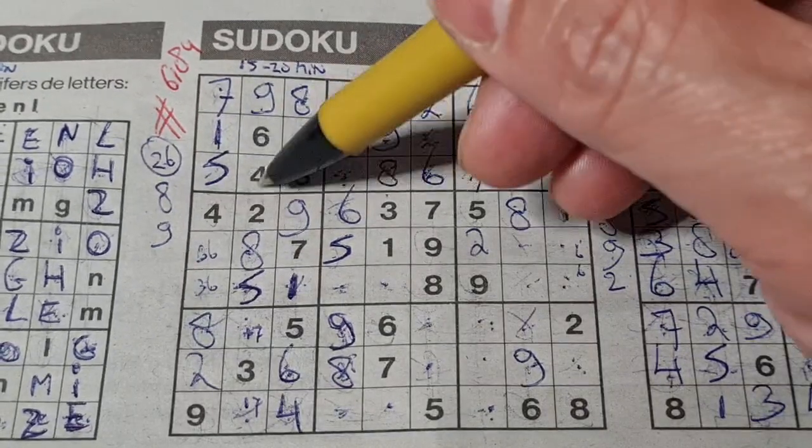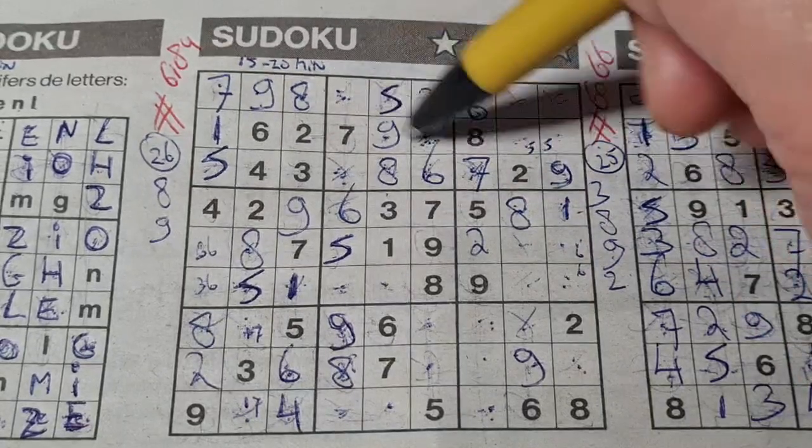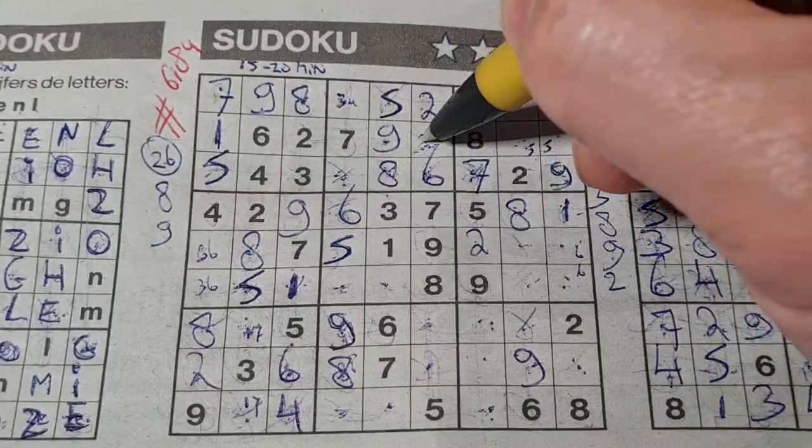And look, we have a 3 and a 4 in the third row. So no 3 and a 4 in this box. 3 and a 4 goes in those two boxes as a pair. 3 and a 4.